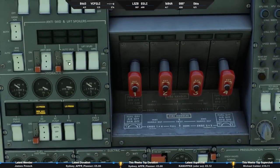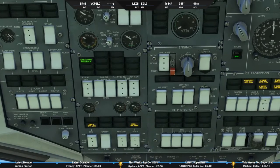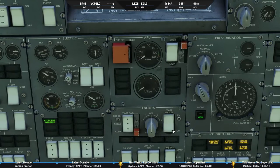There are the hydraulics. Where's the generator switches for the engines? There they are. They are already off. APU generator on, and we will start the APU now as well. So we turn on the left inner fuel pump for the APU. APU master switch to start. Oh no, that's engine start, sorry, APU start, and that automatically starts the APU straight away.